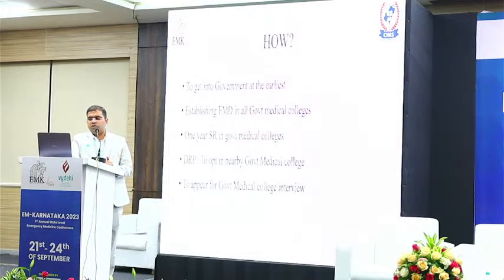First thing is to get into the government at the earliest. How do we do that? By establishing emergency medicine departments in all government medical colleges as well as private medical colleges. How can you help in developing this? People who take Karnataka government seats, seats under government quota, have to do 1 year of rural service. So you better opt for this 1 year residency program, the compulsory bond, in government medical colleges where the emergency medicine department is yet to get started, or in certain colleges where it is just starting.